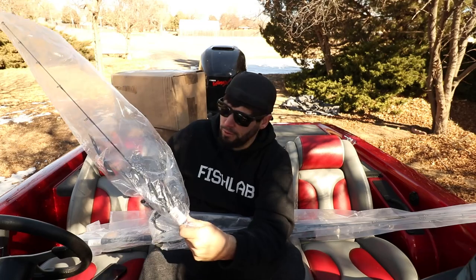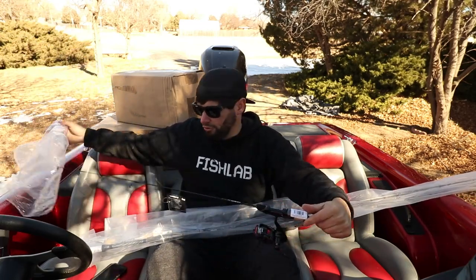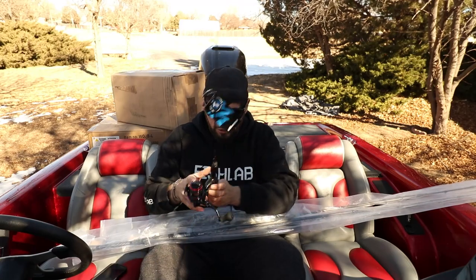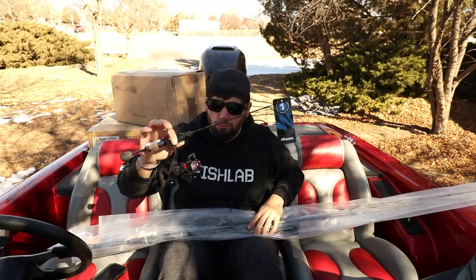I've never been ice fishing before, but I at least wanted to have the rod in case I ever do go. I do like having a small rod on the boat just because it's really fun to catch fish on small rods like this. But right now I'm just unboxing it. I'll go through it later on and kind of show y'all more of what we got.